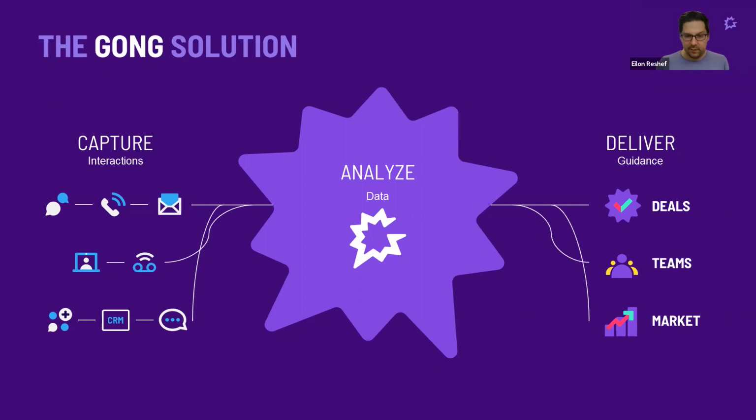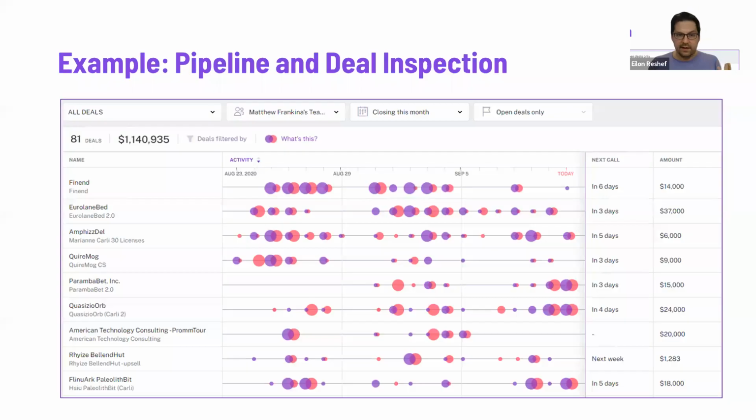And the type of guidance that we give, I'm showing you a couple of examples. This is not a product demo in any way. This is an example of what we call a board, where a manager or a sales representative can see all of their deals. This is like the heat map of the activity. This tells them when the next call is, etc. This is an example of a page people use to manage their entire pipeline, inspect it and understand the deals. Again, not getting into the details here. There's AI-based risk, there's drill downs, just to give you a concept of what Gong is.